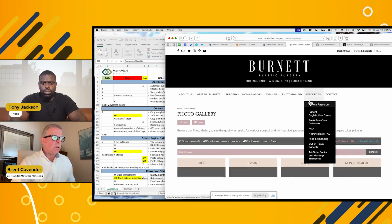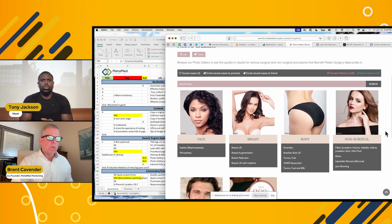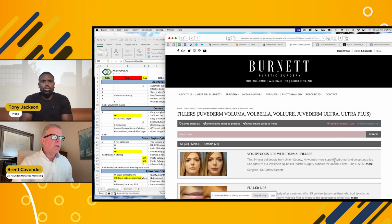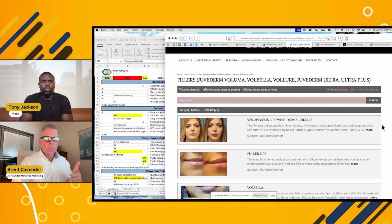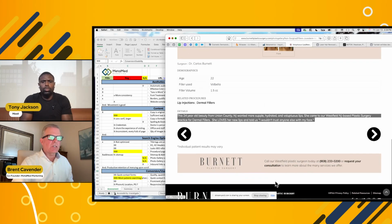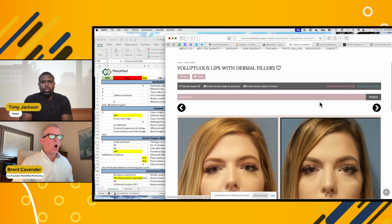Yes. So the photo gallery, you almost have to start with the philosophy of photo gallery, the business discipline of a photo gallery. No longer do I want you to think of your photo gallery as just pretty pictures. I want you to think about the photo gallery as an SEO tool, as a conversion tool, as a usability tool.